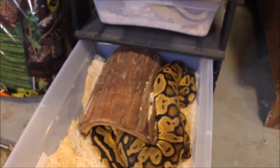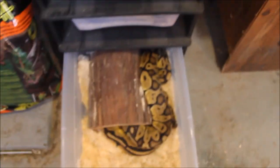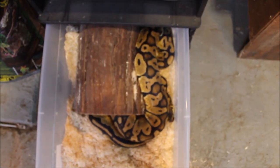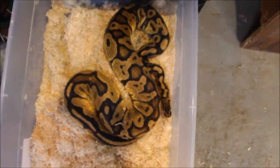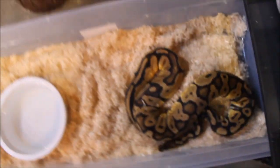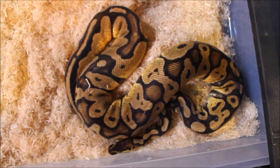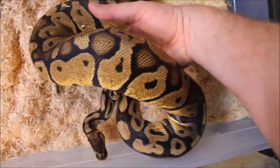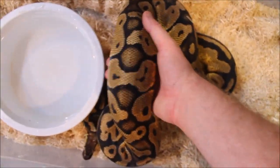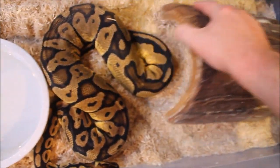Here's the other ball python. This is Cleo. Cleo is a pastel morph ball python, and definitely the largest snake currently in my collection. Look at her. She's doing good. I'm trying to think of how long I've had her now. 4 years, I want to say. She's 4 years old. Nice big girl. Very easy to handle. Perfect example of a ball python as far as just lazy and very chill.